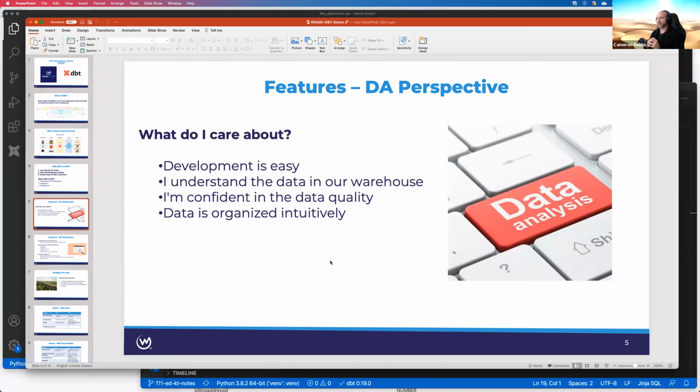And lastly, the data is organized intuitively. DBT helps a lot with that, but it does come down to how you want to organize your databases and schemas within your warehouse at your organization. So it's up to you, but DBT makes it easy.